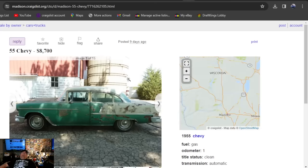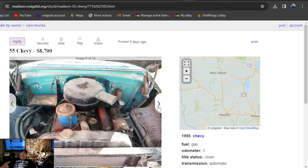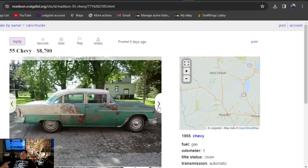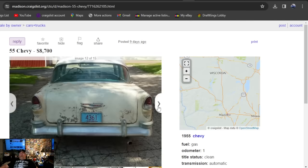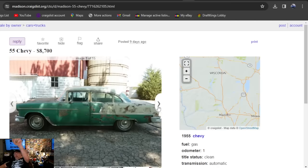So under our last Craigslist ad, it's going to be 55 Chevy, $8,700 bucks. Going to be in Wisconsin. Posted 9 days ago. And it's the cool green and white four-door that absolutely looks beautiful. Looking for a four-door, not sure why you'd pay more than $8,700 when it looks like all that needs is paint. Completely together, completely solid, beautiful car. Great, great deal right there. Looking for a four-door, you can't get there fast enough.